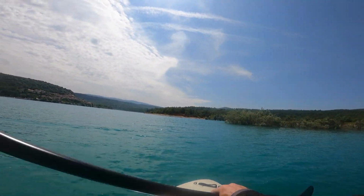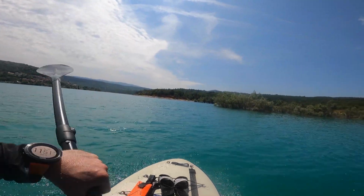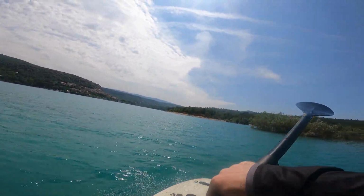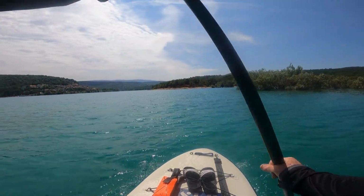I just wonder whether there might be a little place or a beach. I'm going to go up on that beach there and just maybe have a swim, or just sit with my feet in the water and chill out. So that wind's picked up again.